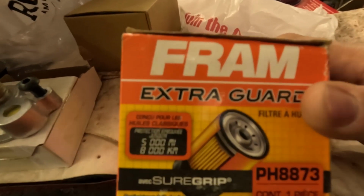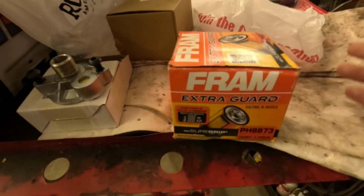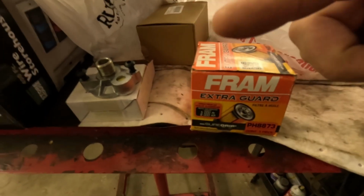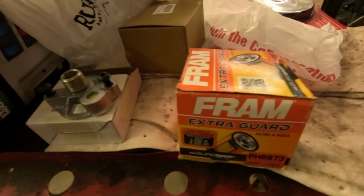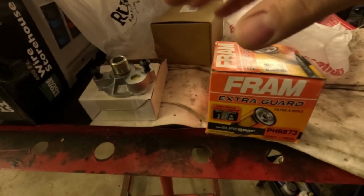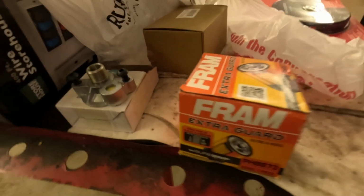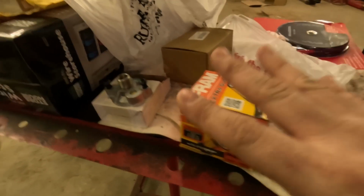And like I said, guys, we're going to have to change the oil out on this thing again if this is all copacetic. Anyways, basically what I'm trying to say is this will seal off an oil opening and get the job done. So that's just step one, though.